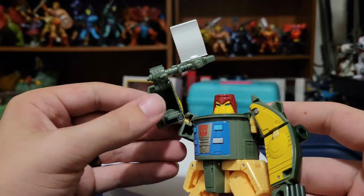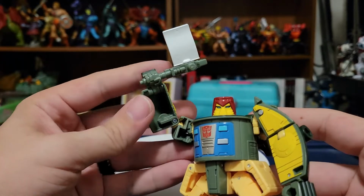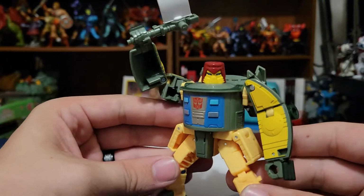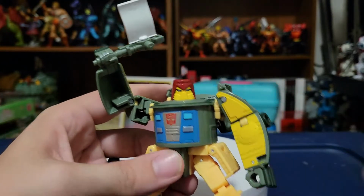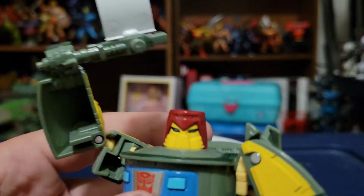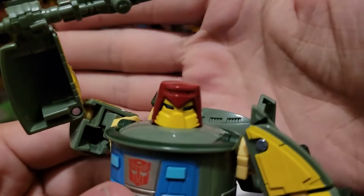And yes, there is some gappage going on there in terms of where the hands come from for transformation, but honestly, I don't mind because the rest of the figure is really solid and looks great. So let's go ahead and take a closer look here at some new details going on.